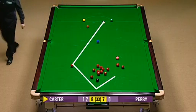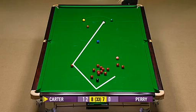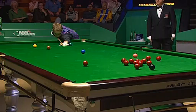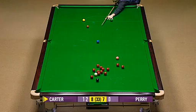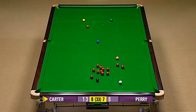Now, is he going to be fully committed? There is a possible pot on, and he could stun round the back of the black. If he hits it harder, then he will head up towards the table, but that's a distinct possibility for him here. Well, it's tickled the other red, but it's okay. 13.